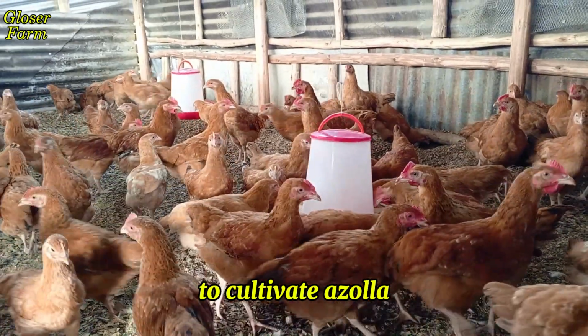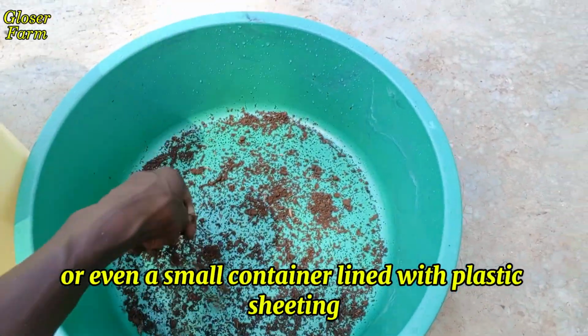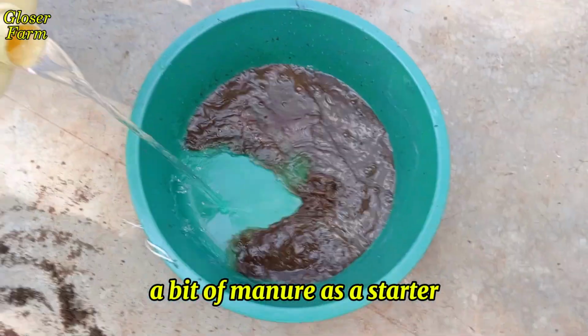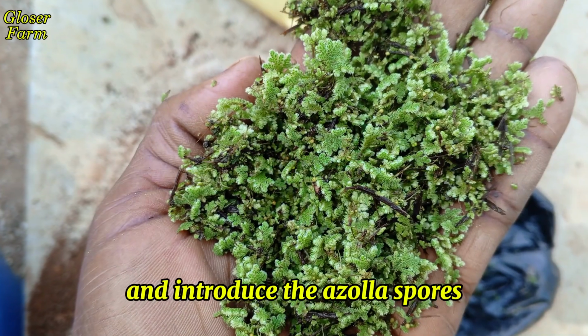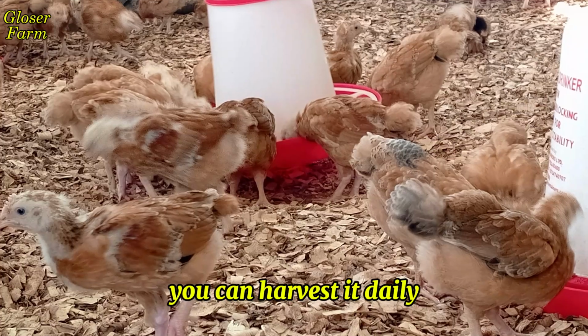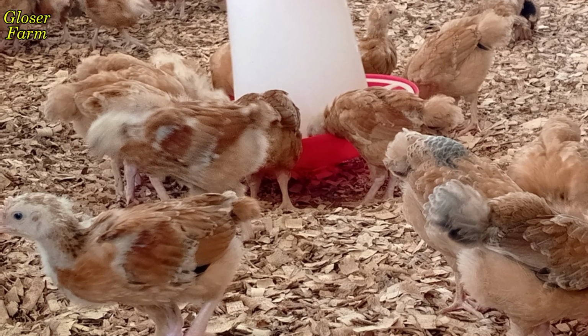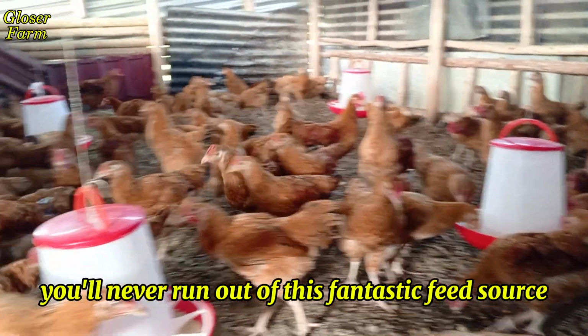To cultivate azolla, all you need is a shallow pond or even a small container lined with plastic sheeting. Add water, a bit of manure as a starter, and introduce the azolla spores. Within a few days, you'll see it multiplying rapidly. You can harvest it daily and feed it directly to your chickens. They'll love it because it grows so quickly. You'll never run out of this fantastic feed source.